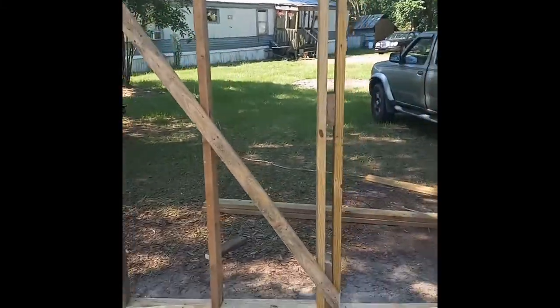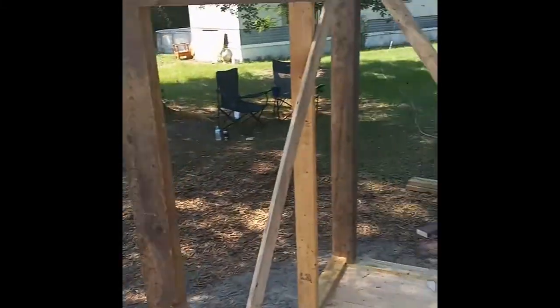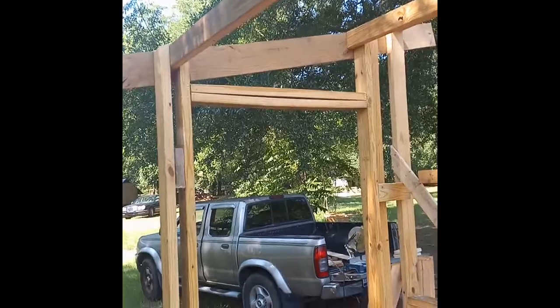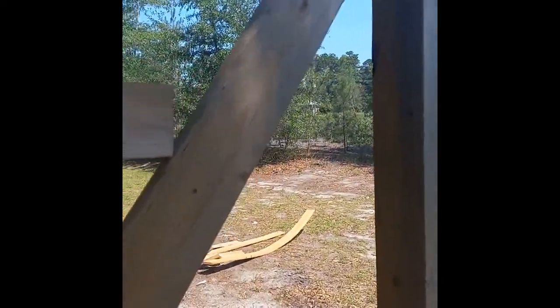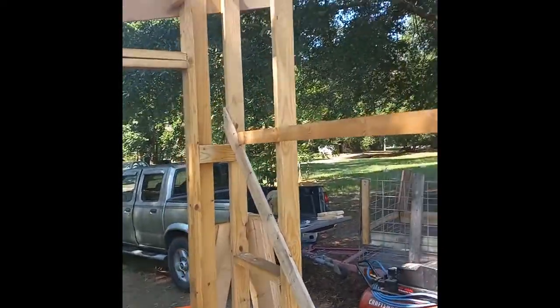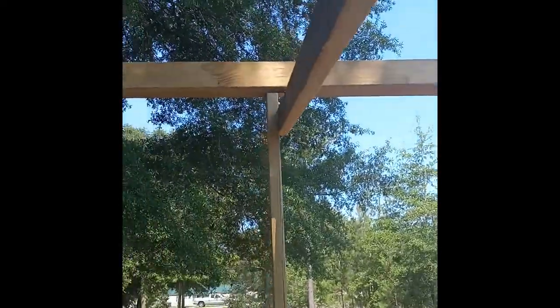I went with scabber bracing, and as you can see, I don't know if you can see because I've not got my hand in here, this is not going anywhere at all. In fact, it'll probably be here long after that old trailer falls apart. But 2x4 beams across the top. They are screwed in, nailed in combinations.